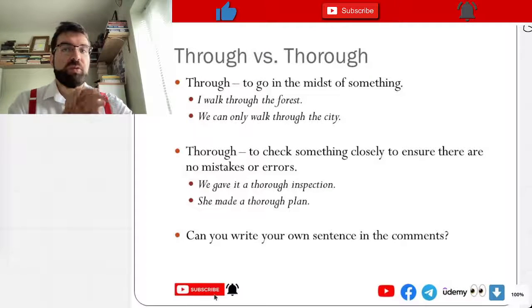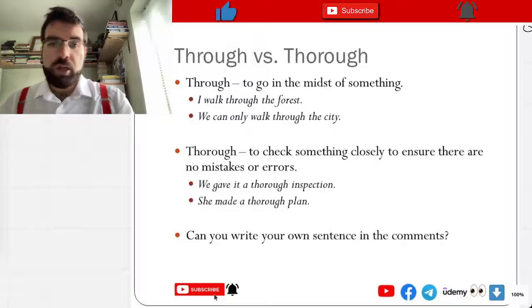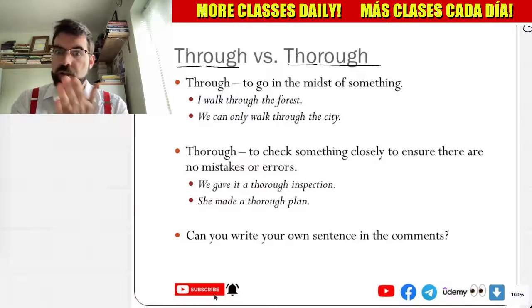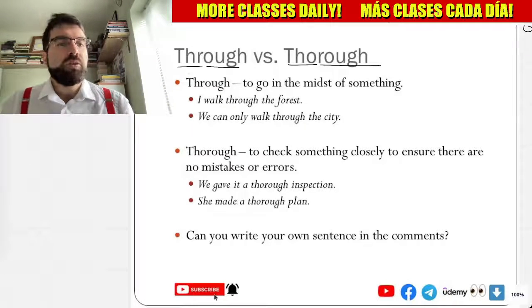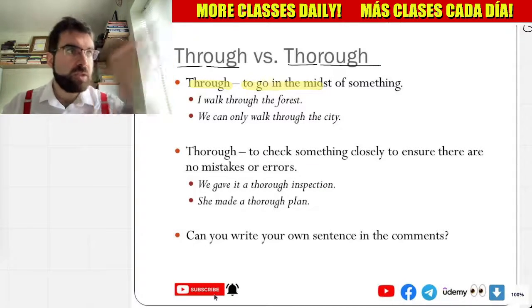Alright, language explorers, so let's have a look at today's commonly confused words. Through and thorough. Through and thorough. So, through: to go in the midst of something.